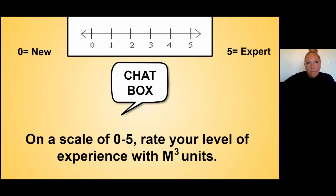Also in the chat box, since you are already there, on a scale of 0 to 5, could you rate your level of experience with M-cubed units? 0 would be brand new, you've never seen it before, or maybe your district purchased them and you just haven't used them yet. And 5 would be expert. Okay, wonderful. We have a lot of experts. Awesome, just purchased.